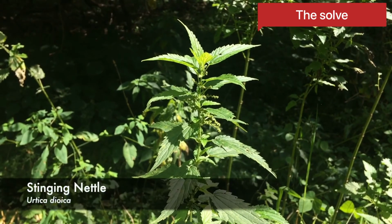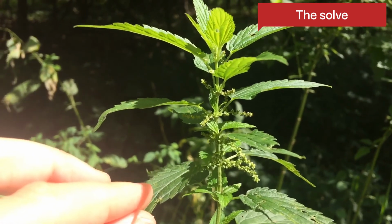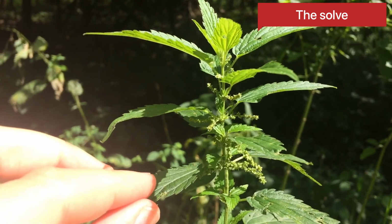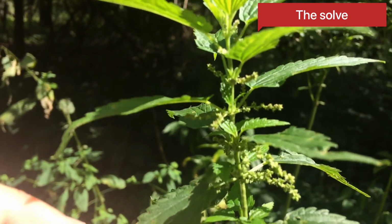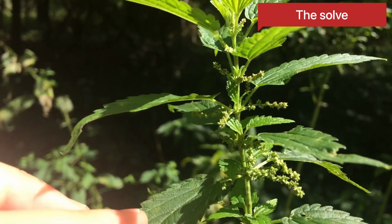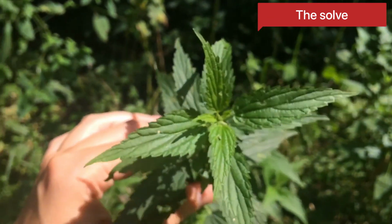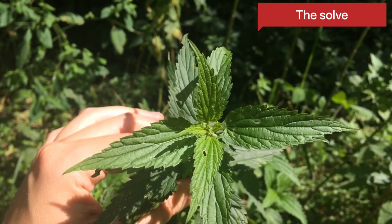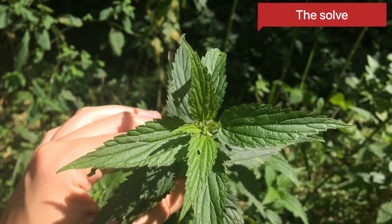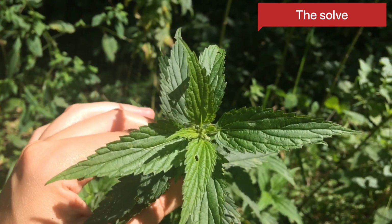So perfect, here's some stinging nettle for comparison. The leaves here are opposite, so you see they're coming off the stem like in a V, one leaf directly opposite the other. Remember that wood nettle has alternate leaves. This is stinging nettle. And from the top here, you can see the leaves are much more narrow. They are more of a lance shape than an egg shape.